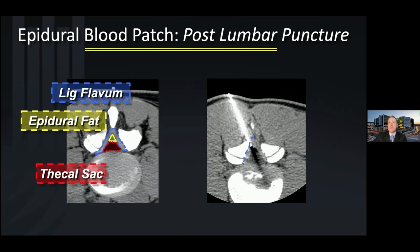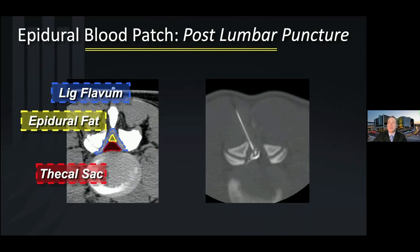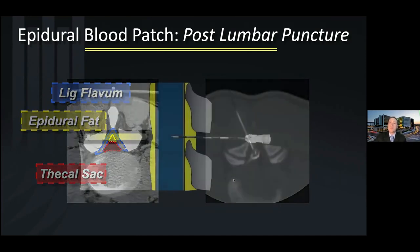We've driven the needle up into the ligamentum flavum using CT fluoroscopy. We're in that location. We connect our contrast, advance it, and then we get loss of resistance. We see contrast epidurogram in the dorsal epidural space, and we follow that up with our patching material.